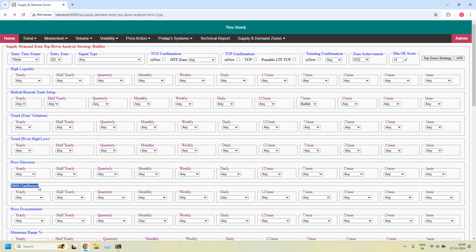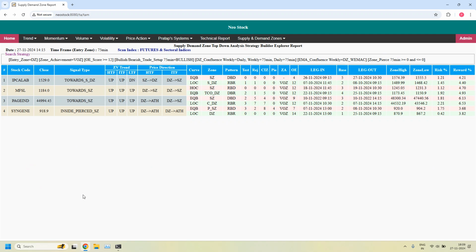So in the EMA confluence, weekly time frame, because the 75 minute zone together with daily are part of the weekly zone, the weekly demand zone with weekly EMA confluence filter is enabled. With this filter, we got 4 stocks. In all these 4 stocks, the 75 minutes demand zone is part of the daily demand zone, both together part of the weekly demand zone. Weekly trend is up in all the 4 stocks, and also they are having weekly EMA confluence. They are even more high probability trade setup related stocks.